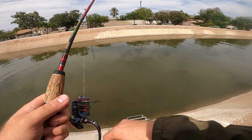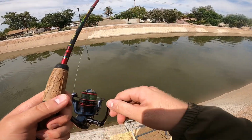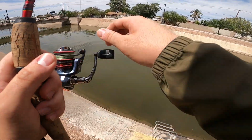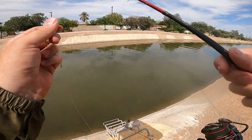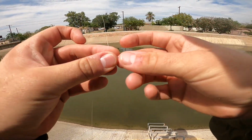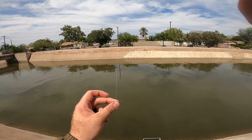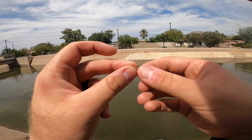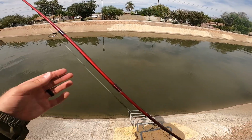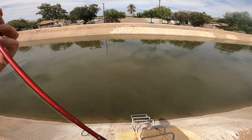Ah, I was just gonna bass fish, but I'd have a little fun, and he popped off. Yep. Hey, it didn't break off though. That was fun. Like I'm saying, I'm using itty bitty. It's working well, so see if we can get another one. That was great.